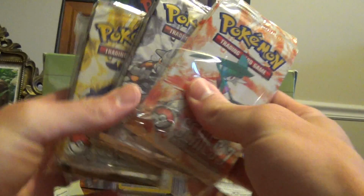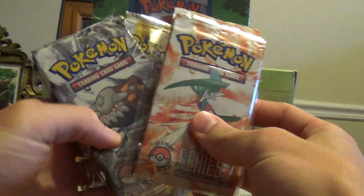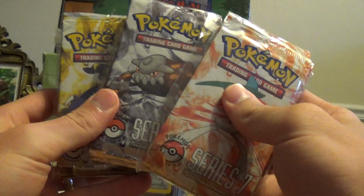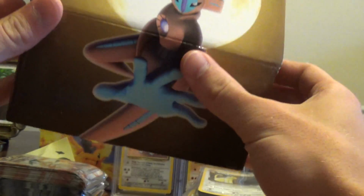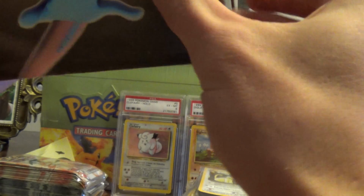As well, he sent me some pop packs. I don't know how many of these. I guess there's a lot more of those and less of this one. Series 7, 8, 9. I don't know if these are worth much or not. I'll probably price them fairly competitively and stick them on eBay, or if you want them on here, you can send me some offers. He sent it all in one of these cool Deoxys boxes, which I'm pretty sure are super cheap, but still looks cool.